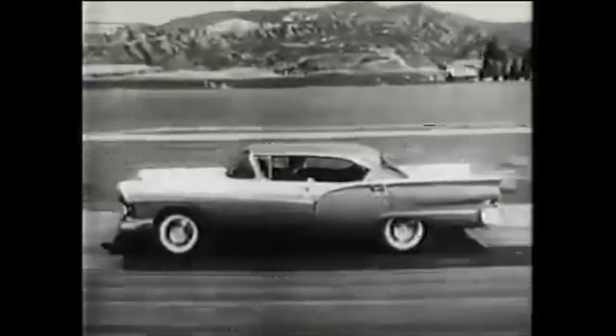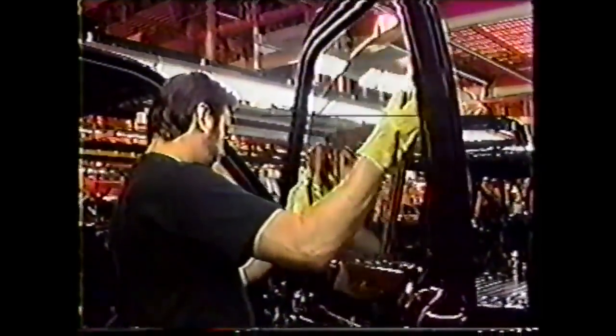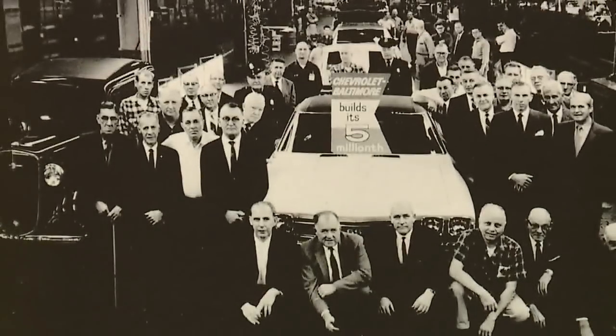And like most of the vehicles it produced, the Broning Highway General Motors plant, which everybody just called Baltimore Assembly, exists now only in grainy old videos. Supervisors review the quality performance of their area and chart the trend at their quality gate stations. Jim Smedley worked at Baltimore Assembly for 42 years.